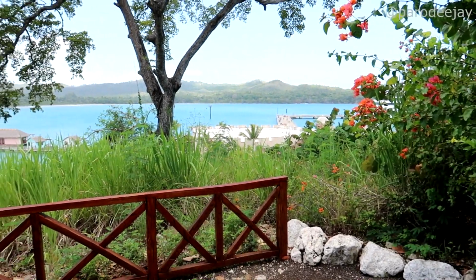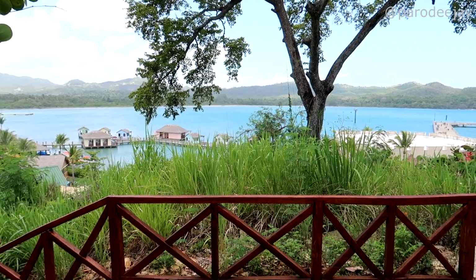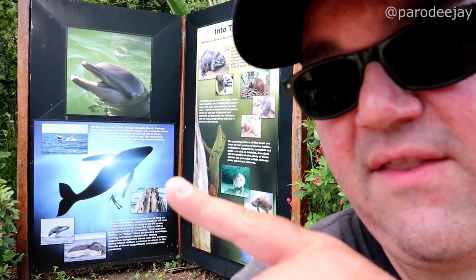Raining a little more intently now. Oh, we do get some nice views on the way down. And I hear some ziplining. After traversing down that stairway, we've kind of come out over here, not quite by the duty-free shop, but close. Learning about dolphins and whales and things. I see one right there.